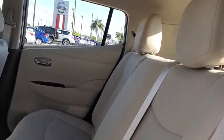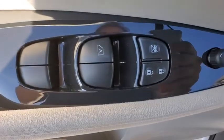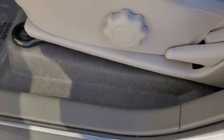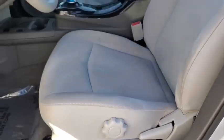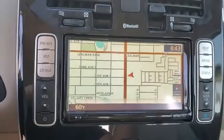power windows, heated steering wheel, rear window defroster, trip computer, CD player, heated front seats, brake assist, overhead console, remote keyless entry, panic alarm. If you like it online, you'll love it in your driveway. Take it for a spin today.